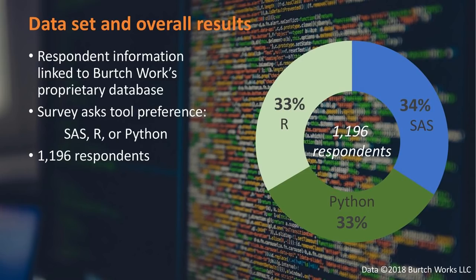Now, in this particular analysis, we also have to reflect on the fact that this isn't a random survey. There's a lot of response bias. It's based on people who are familiar with Burtch Works, and it leverages Burtch Works' proprietary database. As part of that, survey responses were linked over to Burtch Works' database, and we'll see how that analysis helps inform some of the work that we're doing. It's also worth reminding that the sample is strictly US-based.